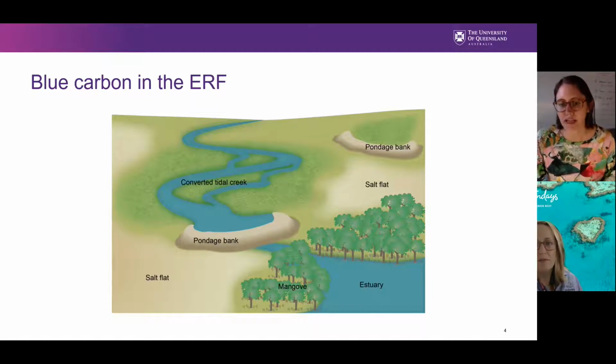And a project would also need to satisfy all of the usual criteria under the emissions reduction fund, such as additionality.